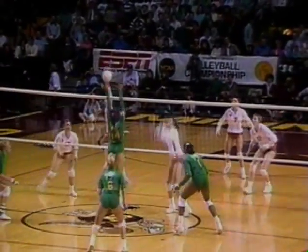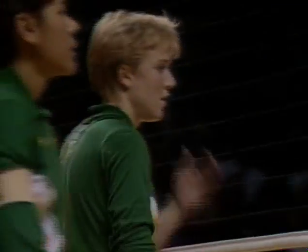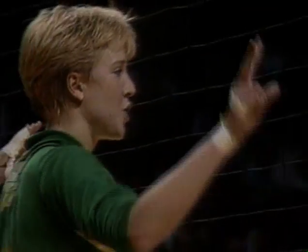Hard ball to control. Again, Grimmel right on the spot. Davenport stays with her setter. Nice play by Texas to score. Hawaii gets a side out.